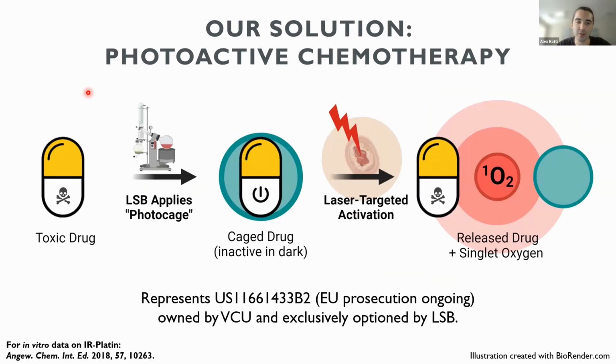So our solution to deal with these side effects is to take cisplatin and then bind what we call a photocage to it that makes it inactive in the body, and allows us to shine a laser on the tumor and allow selective drug release just there. This photocage acts like an antenna that absorbs the light energy and breaks that bond. It also allows it to be fluorescent, but I'm focusing on the release for now.